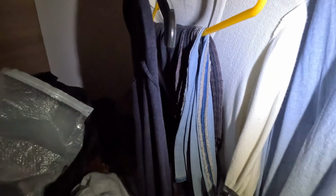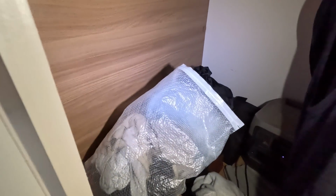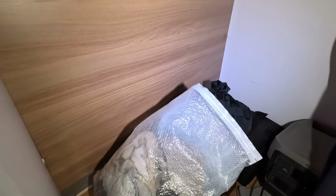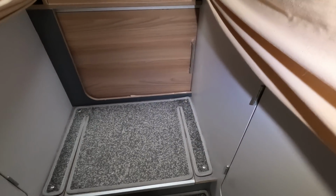But it is quite useful. It's not particularly long hanging space, so you're not going to hang a suit in there. But it is a huge area. It's almost the size of the garage, these 2 areas, and almost the same height as well. There's another one in here, a bit messier because that's where my clothes are.